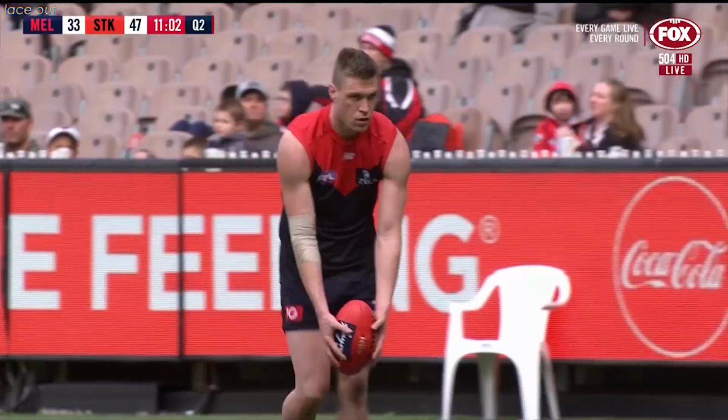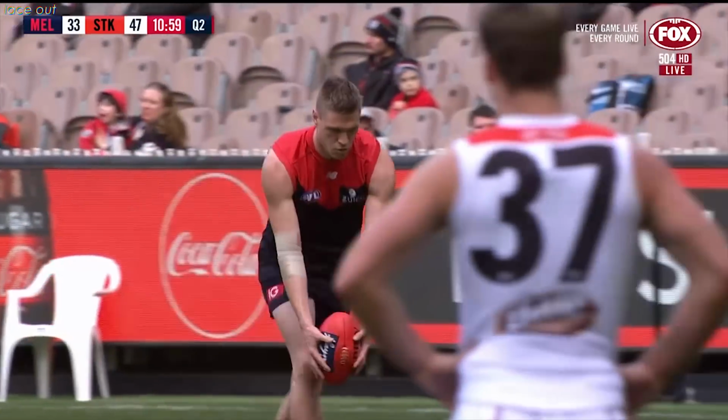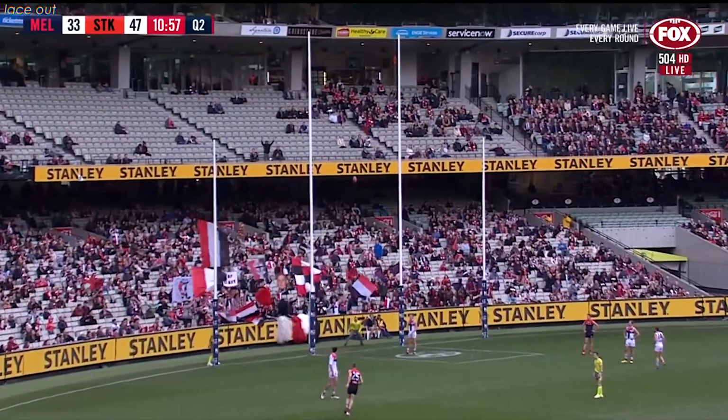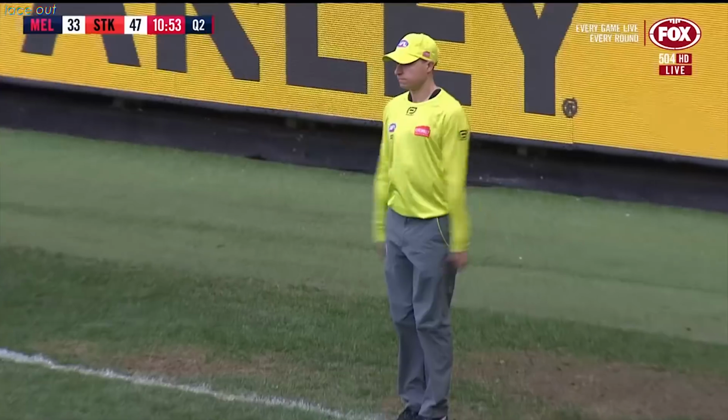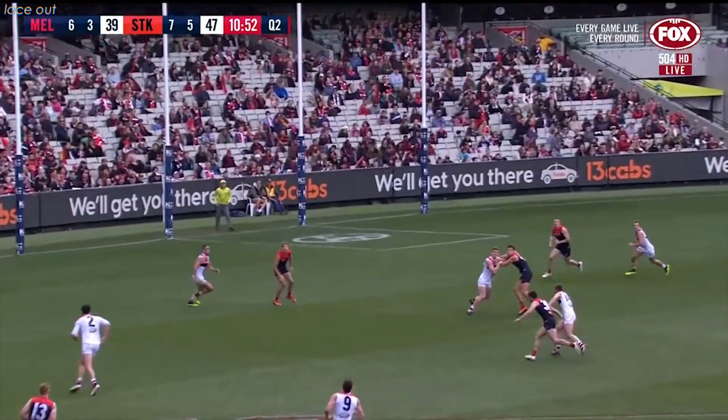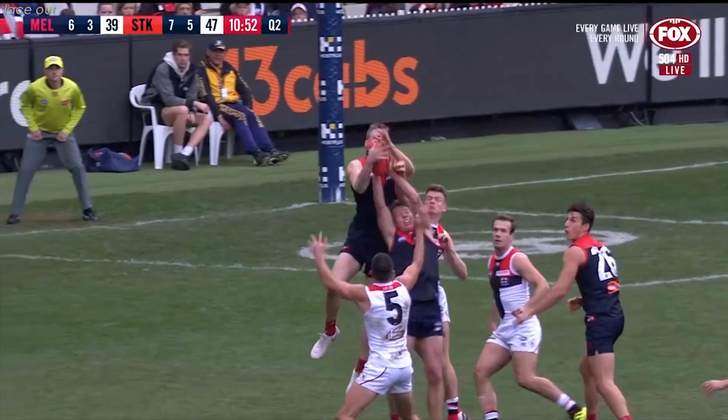45-degree angle. Yeah. 28 goals, 7 to Big Tom. The drop punt is on its way. Make that 29 goals, 7. At this stage, Carlisle's up with the long sleeves. He's just able to get round the back of Rice.